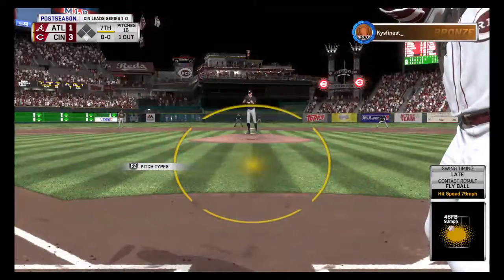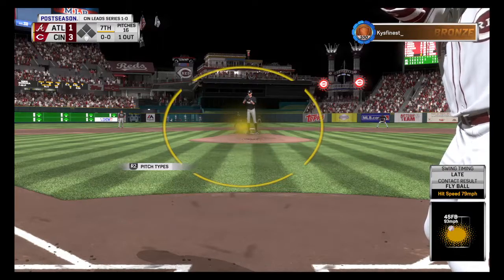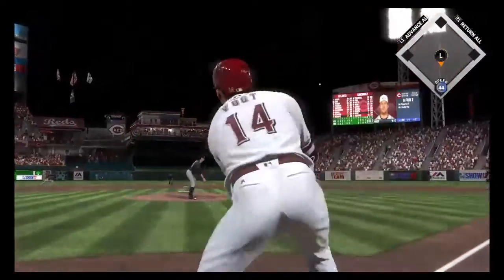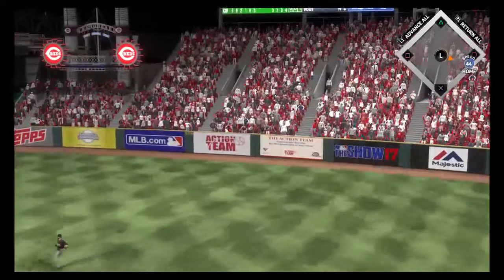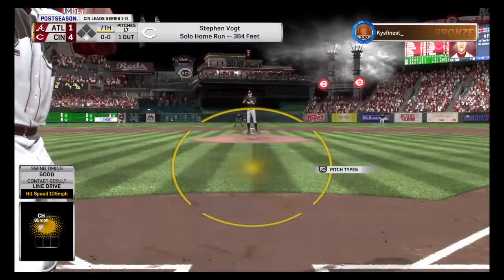Into the box, Stephen Vogt. Third trip to the plate for him here tonight. 0 for 2 at this point. He's ready. Here's the first offering. A swing and a drive sent out toward the gap. Out of here. A solo shot, and they add another.